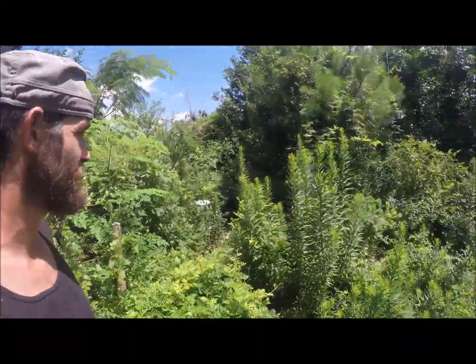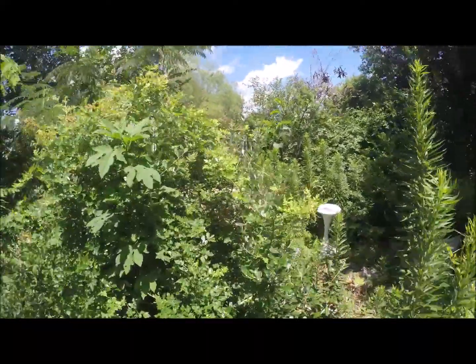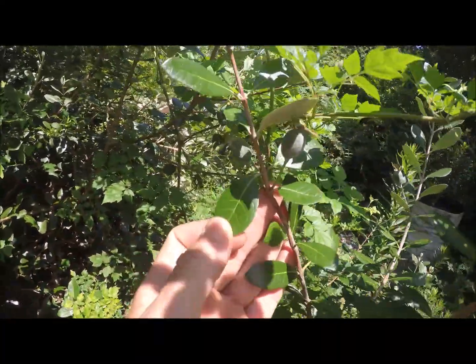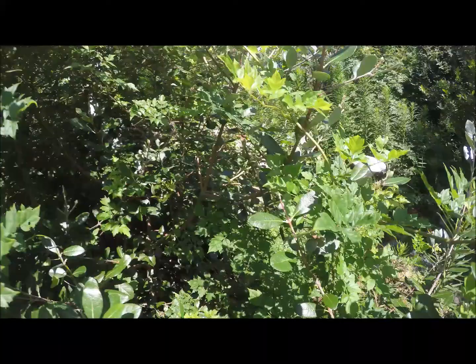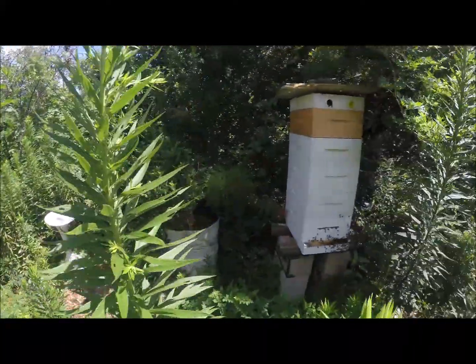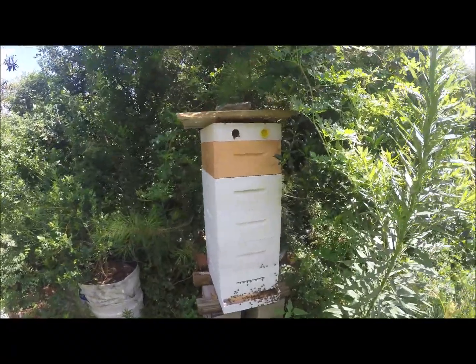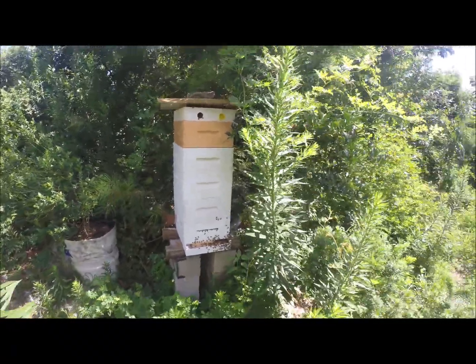It's wild. There should be some fruit set on here. This is Mammoth, I think, and the other one is Nikita. So we'll see how big they get. There's another good, strong-looking colony. They're choosing to block off that top entrance.